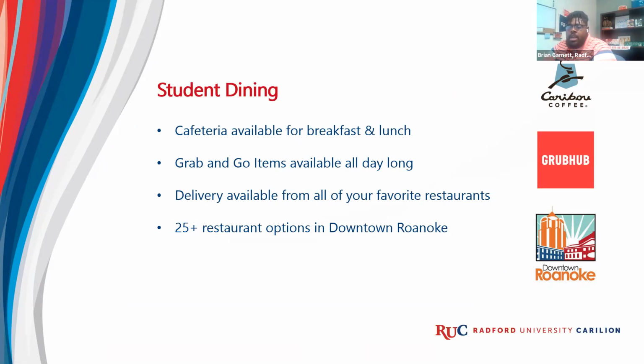There's salad bars, made to order items. And the salad bars are being made by the workers now, so you're not touching everything because of COVID, but everything is made to order. There's meal of the days.